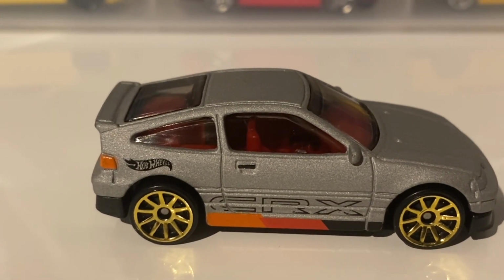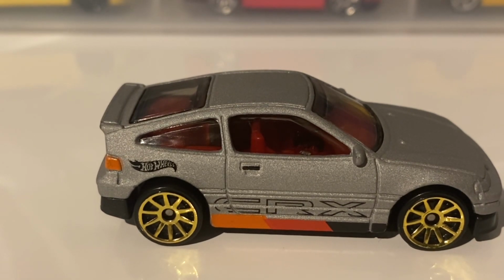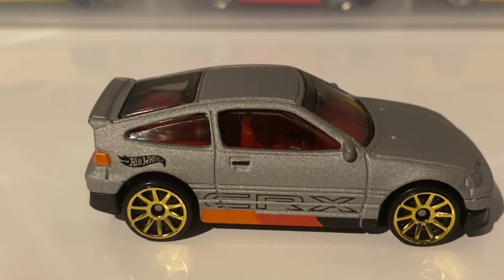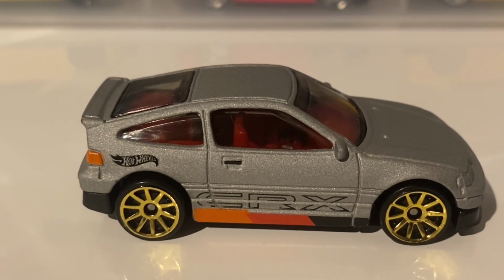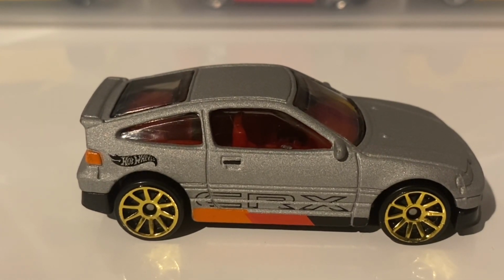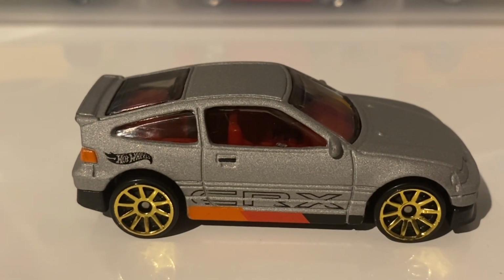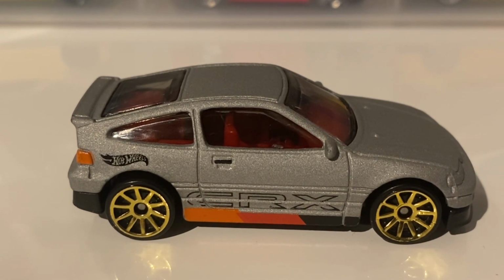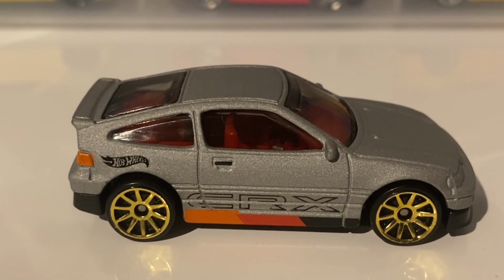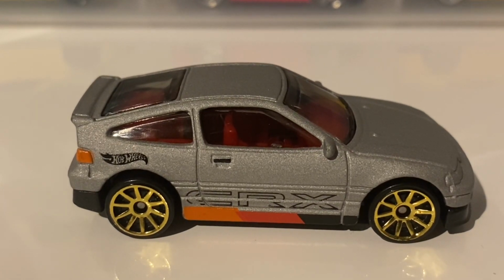Now for the tampo work on this car. So first of all, I will mention there is a big black Hot Wheels badge on the rear fender. You can also see the door handle has been done with black tampo, and you can also see the CRX writing has also been created using black tampo. You can also see there are 3 stripes here, so one being orange, one being red, and one being black. They are very nice, they actually do suit this design amazingly. It's a very interesting design, as I've already said, and it is not one that I'd actually think to put on this car, but it does work great.